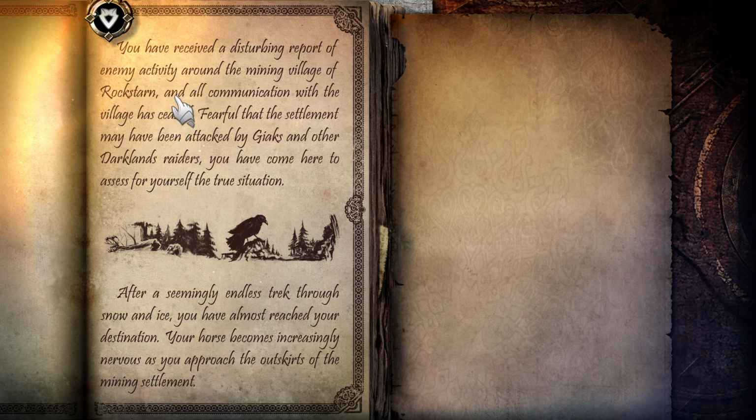All communication with the village has ceased, fearful that the settlement may have been attacked by Giak orcs and other Dark Lord raiders. You have to come here to assess for yourself the true situation.